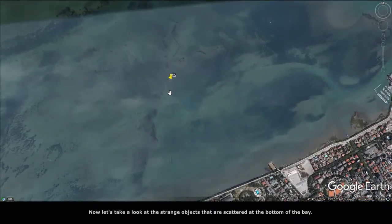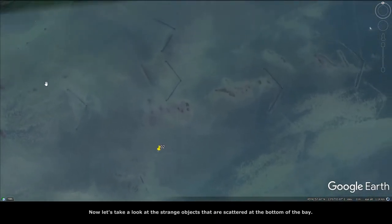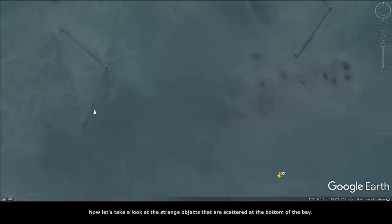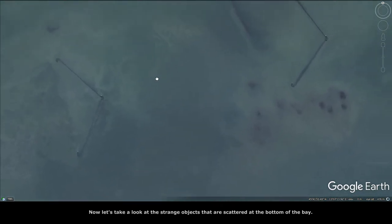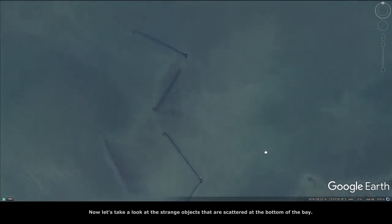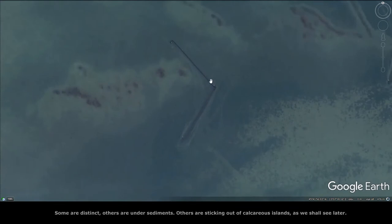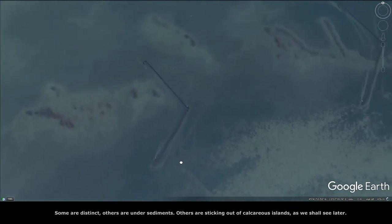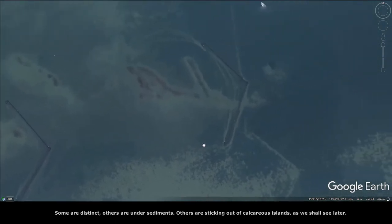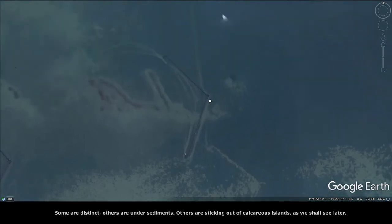Now let's take a look at the strange objects that are scattered at the bottom of the bay. Some are distinct, others are under sediments. Others are sticking out of calcareous islands, as we shall see later.